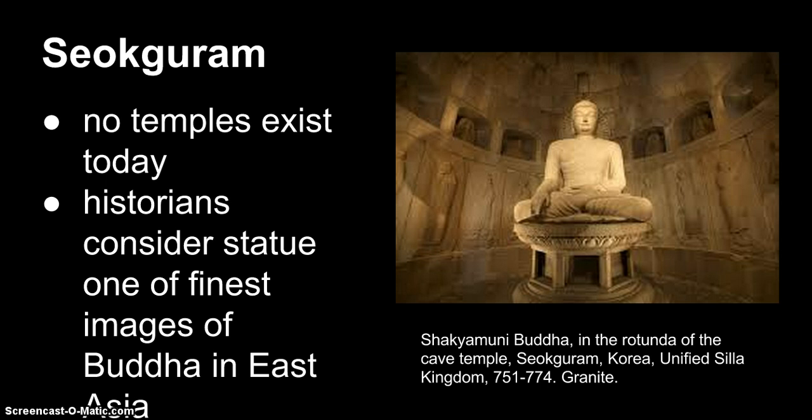The main rotunda, the circular area under the dome, measures only 21 feet, and instead of the stone pieces being mortared together, they are riveted to the wall. Surrounding the main statue are small niches for Bodhisattva, Lohan, and other figures. The center figure is the Shakyamuni Buddha and remains faithful to its iconic prototype, the Sarnath Buddha in India. Today, art historians consider this Korean statue as one of the finest images of Buddha in East Asia.